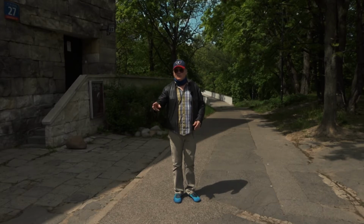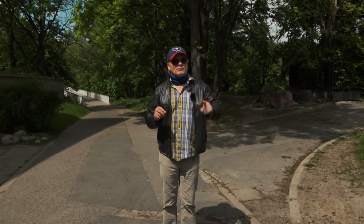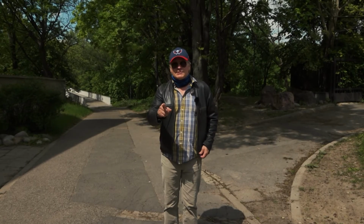Anyway, we continue on our trip. Now we're going straight on down, and we're going to end up behind the Sejm. We're going to cross another bridge. But there are other treats in store on the way. So, see you in a second.